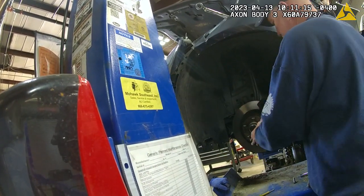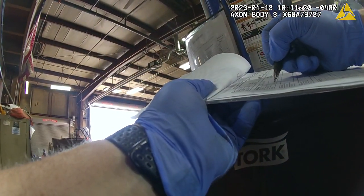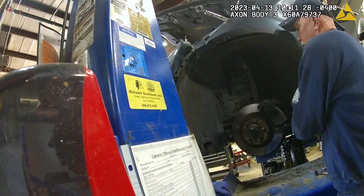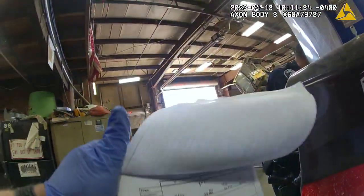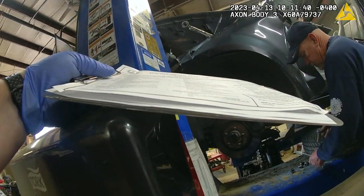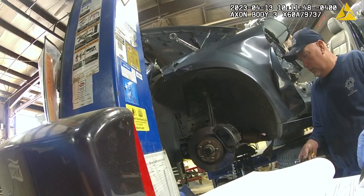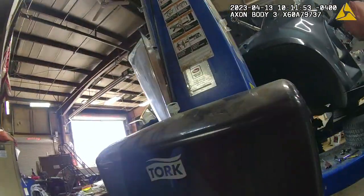Is that one also sticky? Same as the other one. All right. The backs are brand new. Front, both backs are brand new, as stated on there, brake pads, which was what that receipt said.